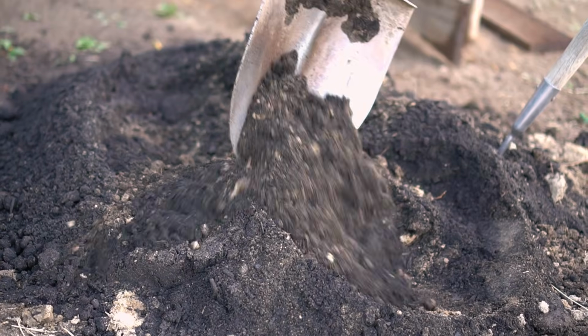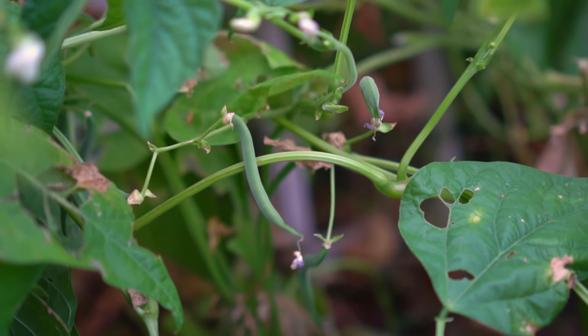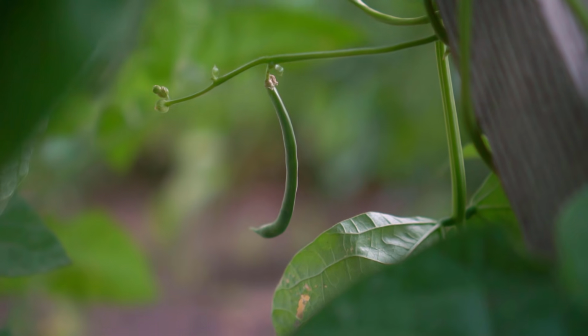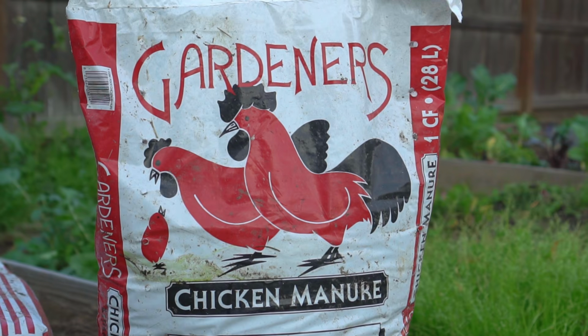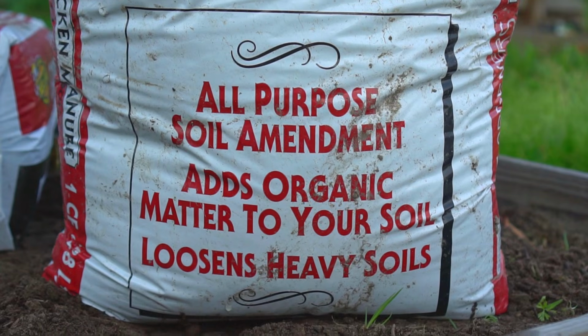All of our ancestors have used cow dung to fertilize their gardens. Cow manure should be added to your garden at least 30 days before adding your plants. Cow manure contains good nutrients and live bacteria needed for your vegetable garden to grow. Number 3. Chicken manure. Chicken manure makes a great fertilizer. Chicken manure is high in nitrogen and also contains potassium and phosphorus.